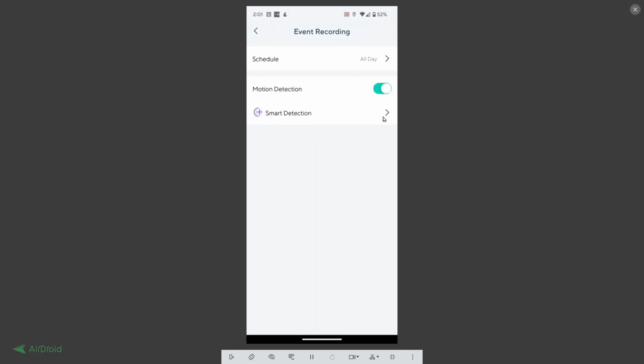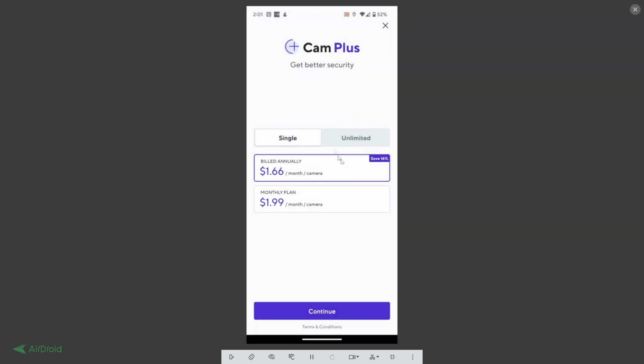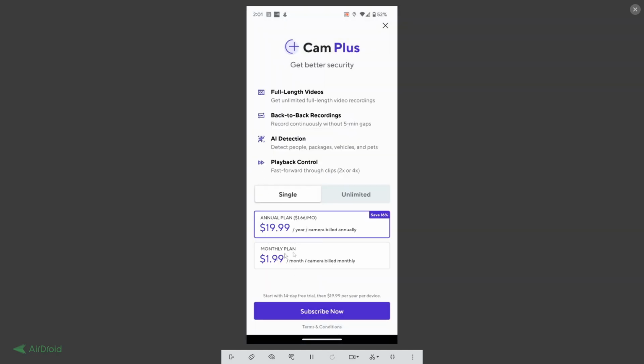So if we go here to smart detection, the minute I turn on person detection, it will pop up and say, hey, sorry, but here's Cam Plus, which will give you a whole bunch of improvements for a single camera. So it would be $2 a month or $20 a year. It just provides a whole lot more. We're going to test it and see what you guys think.